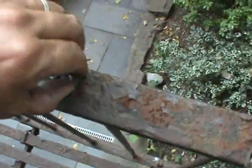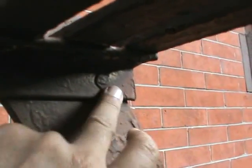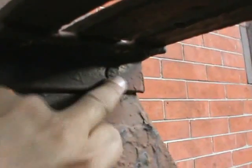Needs a good scraping. Don't forget, it all has lead. Anything older than 1978 is presumed to have lead. There look to be some window weights here. They've got to get off this thing. A good scraping. And again, all the nuts underneath the stringer of the treads are hammered rivets.